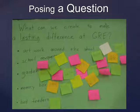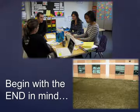We started with posing a question. We asked our students, what can we create to make a lasting difference at GRE? They came up with so many awesome ideas. They wanted to have artwork around the school, a school newspaper, a garden, a memory box, bird feeders. We were able to incorporate so many of their ideas when we centered on a butterfly garden.